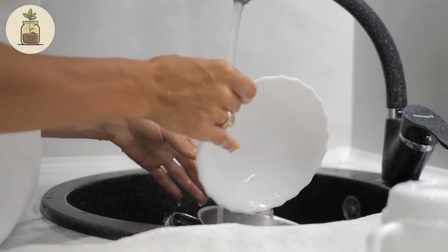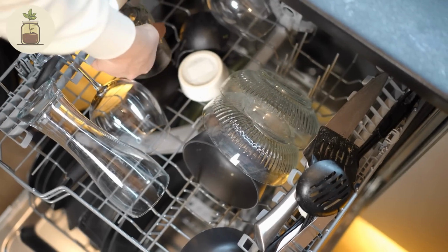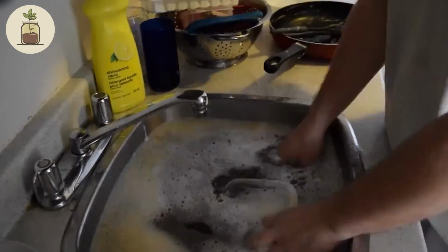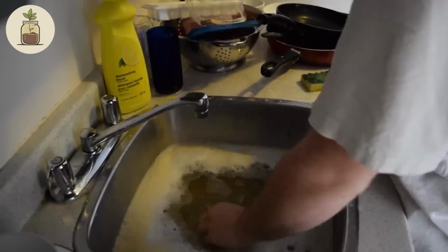The result? Clean dishes, a smaller water bill, and the satisfaction of knowing you're using a time-tested technique that's been keeping Amish dishes spotless for generations.